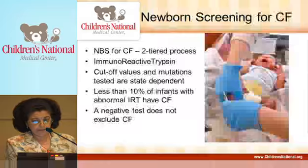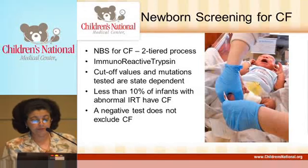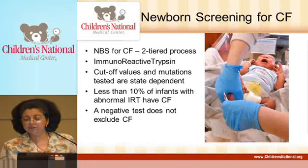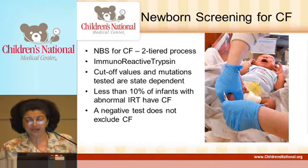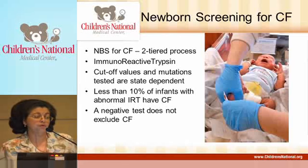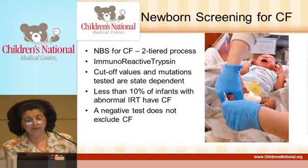Now, the newborn screen is what I call a two-tiered process. So there's two tests done, and it's based on the IRT. So infants with CF, if you recall, have blockage of the pancreatic duct, and so the trypsin is going to leak into the circulation, and this is what is picked up on the test. The problem is that every state does its own thing, and so there are different cutoff values. Some states will have 2 IRTs, some states will have an IRT plus a modified mutation panel.